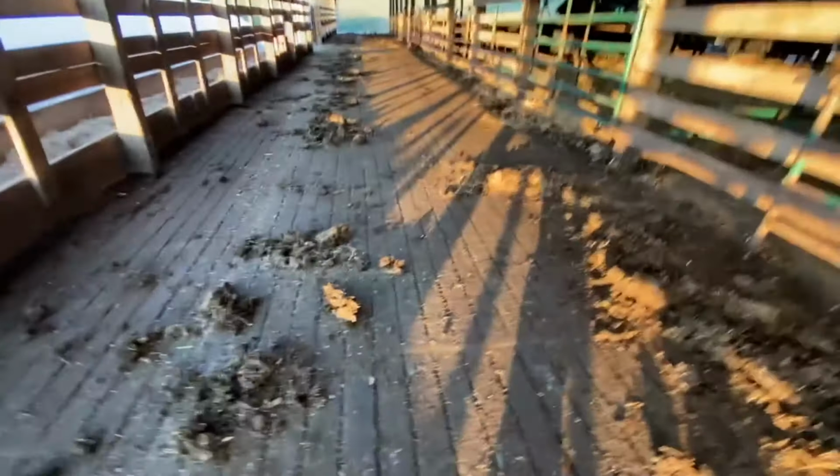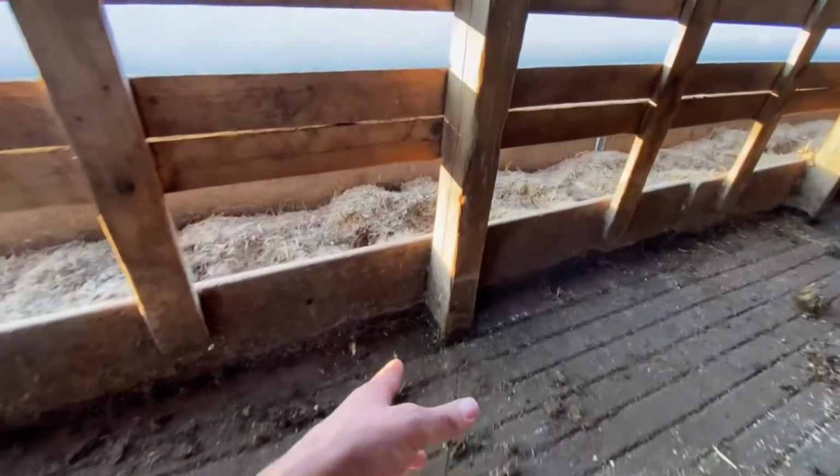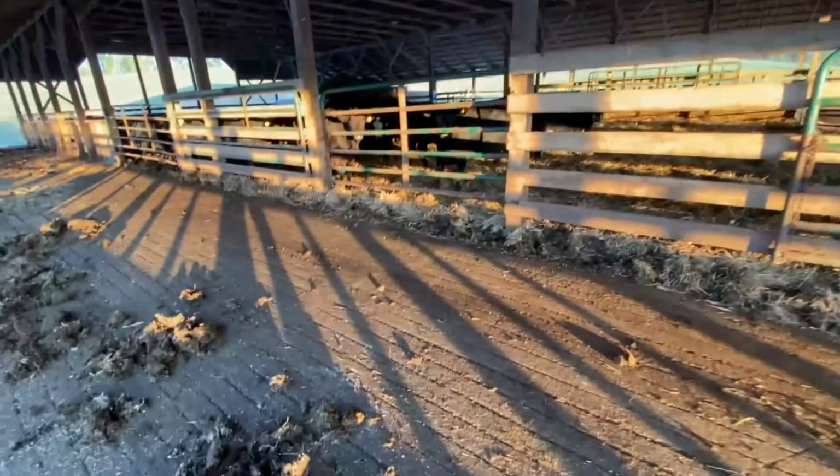This barn, the way everything's set up, you gotta scoop around all the poles and everything because the bunks just butt up to the poles. And then out here in the middle, there's just poles set in the concrete.